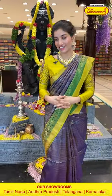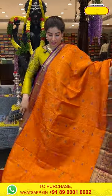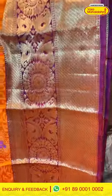Moving on to the next saree, ladies. The orange color and blue color combination, deadly combination. You can see the body is in a very bright and beautiful orange color. Along with it, you can see the floral work, beautiful purple floral work, and the white floral shades all over the silk body. Along with that, we have a purple color border with this saree.